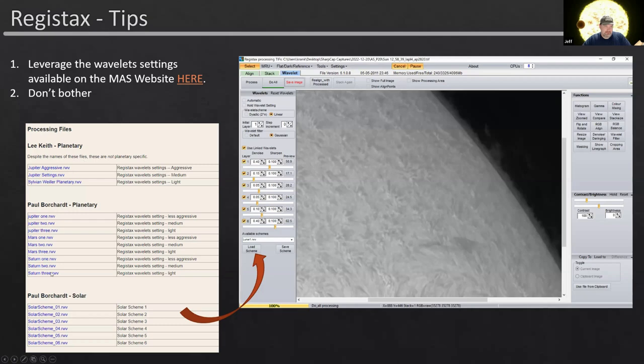And that's a matter of just downloading these files and putting them in the same directory that the Registax program is in. And then they will appear in this dropdown when you restart Registax.